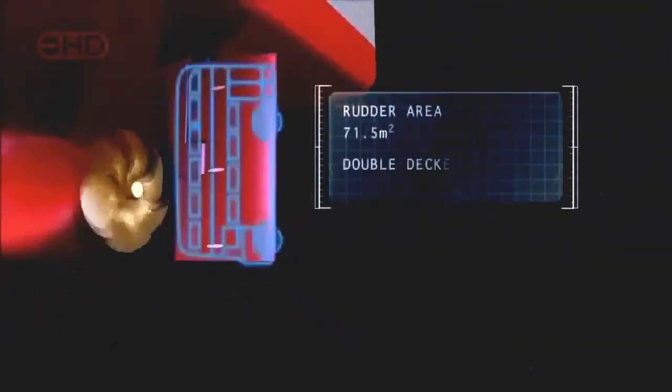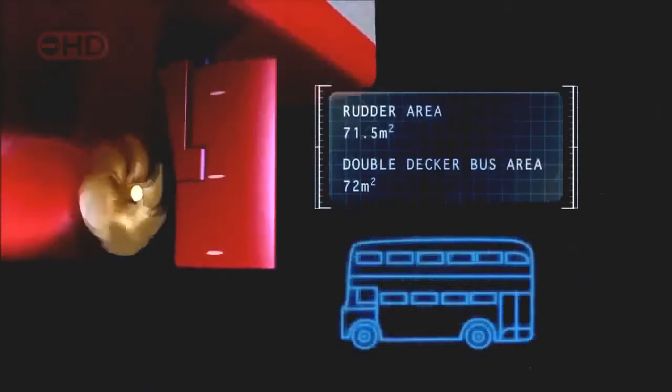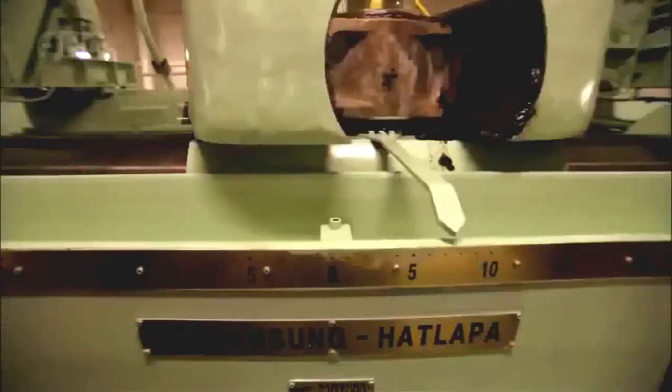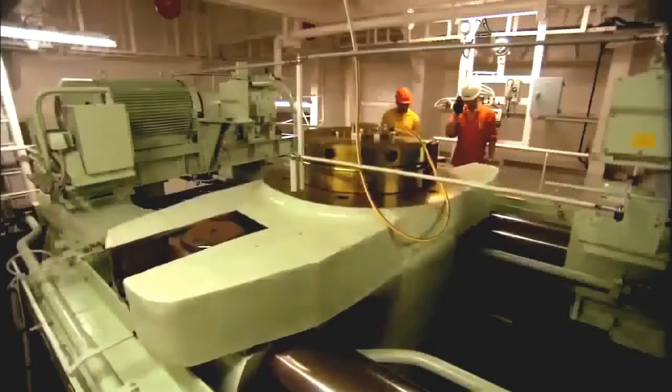Sitting behind that propeller is a huge rudder that plunges nearly 12 meters below the surface of the waves. It's roughly the same size as a double-decker bus. And with a surface area like that, the captain doesn't want it angled for too long. A rudder at an angle causes drag, which slows the ship down.